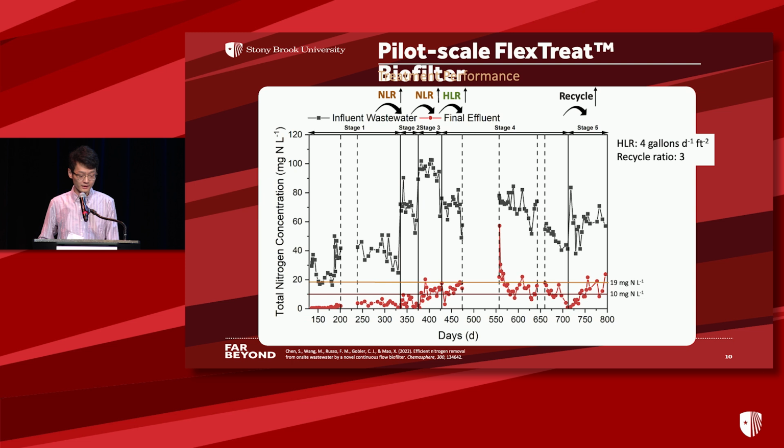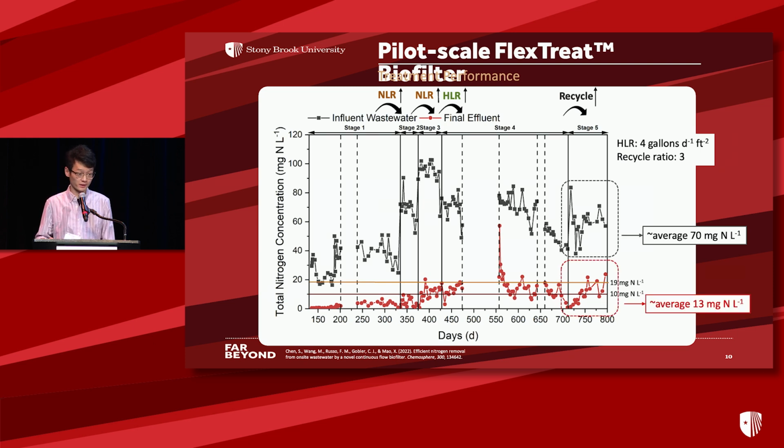So here we can find, even operated at a high hydraulic loading rate of the wastewater, which is around 4 gallons per day per square foot, and recycle ratio of 3, the FlexTreat biofilter can reduce the total nitrogen concentration from over 70 milligram per liter in the influent wastewater to around 30 milligram per liter in the final effluent. That's a very good treatment performance.